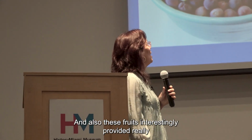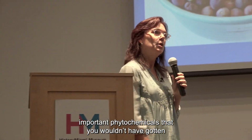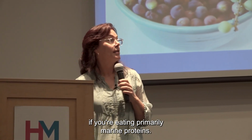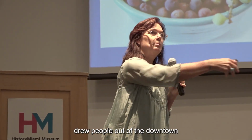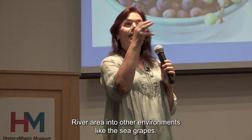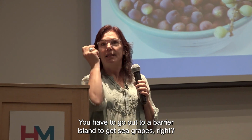And also these fruits, interestingly, provided some really important phytochemicals that you wouldn't have gotten if you were eating primarily marine proteins. So fruits are an important part of the diet, and I've done some research on how fruits probably drew people out of the downtown river area into other environments, like the sea grapes. You have to go out to a barrier island to get sea grapes, right?